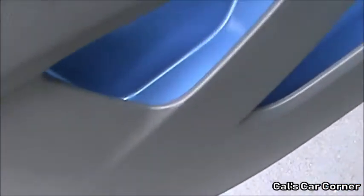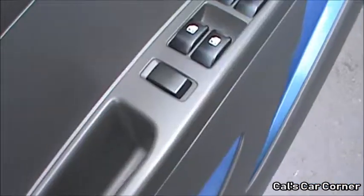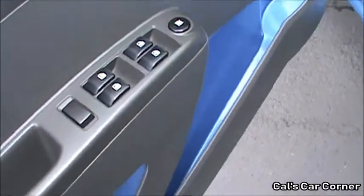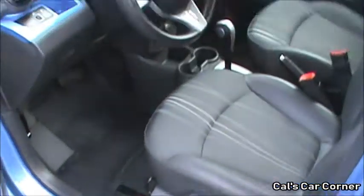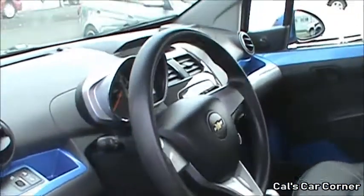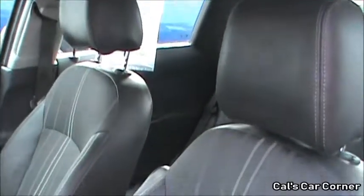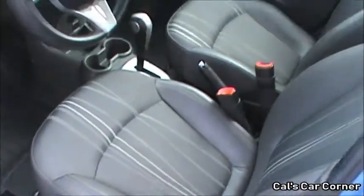Looking at the door panel, you have some storage right there, some more storage right there, along with the bottle holder. Your power window controls right here. And throughout the interior, you do have some color matching trim. The interior is finished in the dark pewter color scheme, with silver color accenting and exterior color matching blue trim. The seats are appointed in leatherette and cloth.